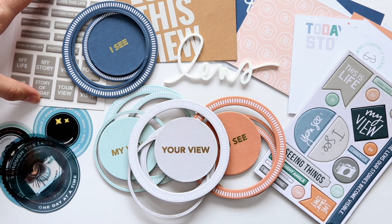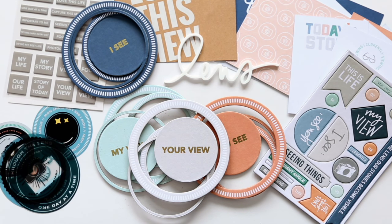So like I said, a fun twist on some new embellishments added into this kit, and as always, I'm looking forward to seeing what kind of stories you guys choose to tell this month.